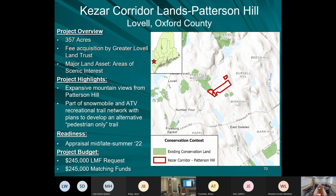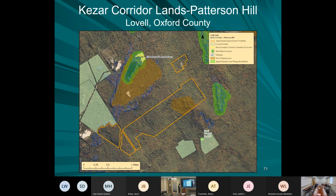So I really don't have much else to say at this point, other than that we're very excited about this opportunity. I was going to say that large chunks of land like this are becoming increasingly rare in southern Maine, but having heard from some of the other folks who live in very southern Maine, I'll say that in southwestern Maine, these are becoming increasingly rare.